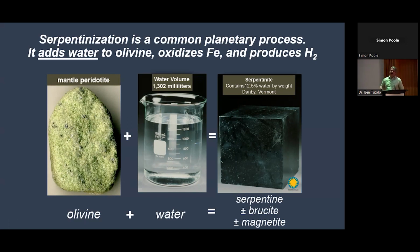So this rock is a rock. It doesn't feel wet, but it started with no water in it at all as a peridotite and became a serpentinite, this rock on the right-hand side, through the addition of water and the production of minerals like serpentine. And so this kilogram-sized rock here has 12.5% water in it. And that process of adding water to this iron-rich rock ultimately makes hydrogen gas.